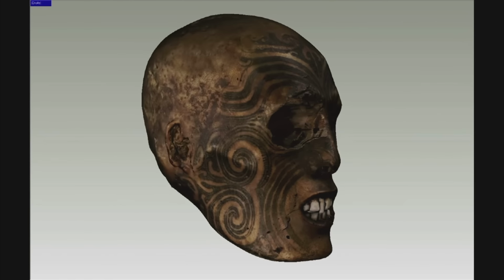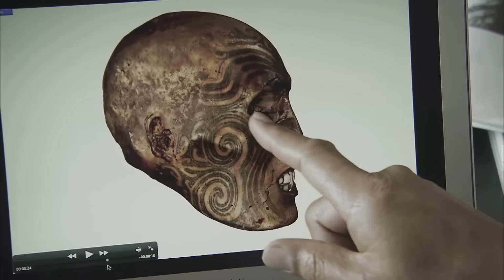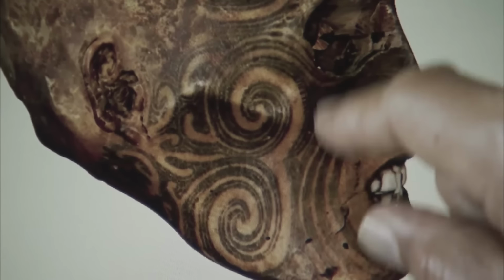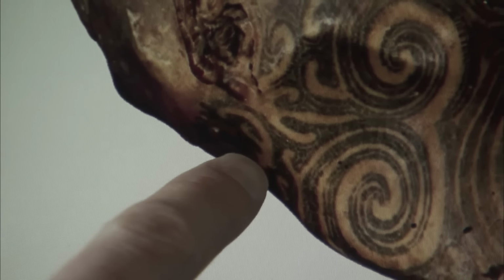The discussion about the warrior and his life becomes very detailed. Here it means that he was in battle, and when he went to war, he led a war party. This pattern here is a symbol of war. He's a warrior. Big warrior? Big warrior. He commanded the troops. Okay. And this side, this other tattoo?